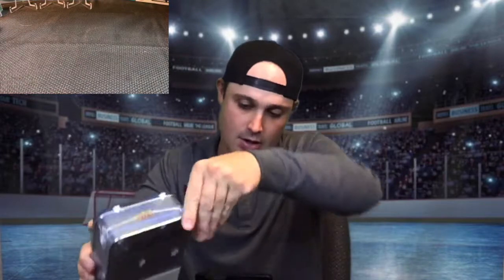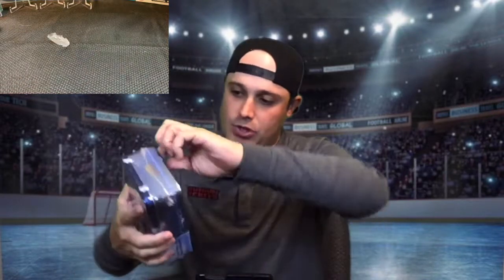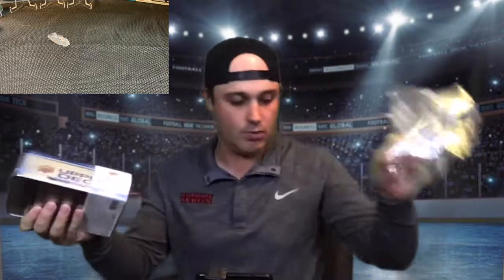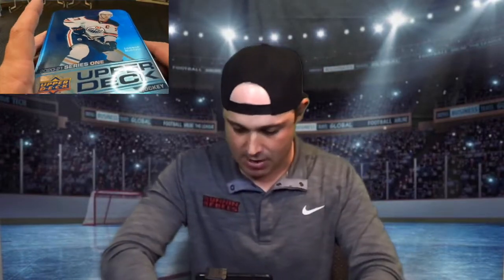It comes with 8 cards per pack, 10 packs per tin. We're obviously looking for what they call the Young Guns, which is their top prospects or rookies of this year. So you're supposed to be guaranteed a couple per tin here, from what I understand. We are looking for them. So we will open this bad boy up right now.